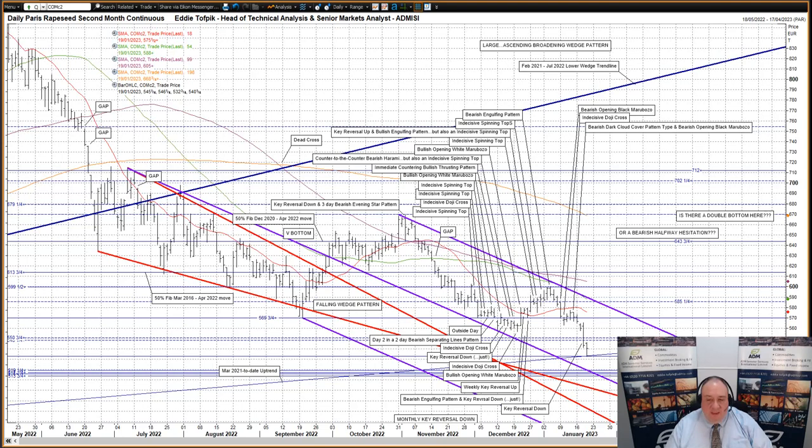A further smaller pattern had developed until the end of September last year, and on the surface it seemed a reasonable opportunity. It was created from the break lower of the larger pattern in June and July and is the optimized falling wedge pattern. I've highlighted this pattern in bright red.